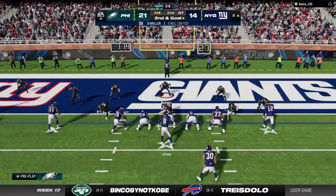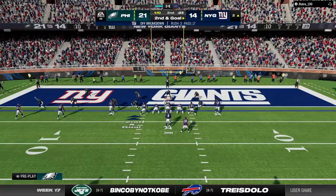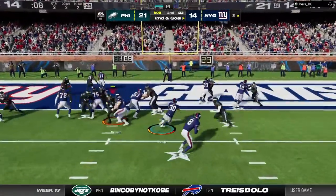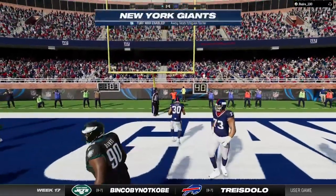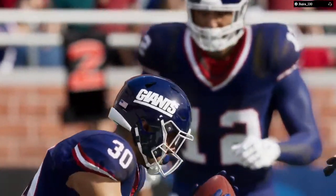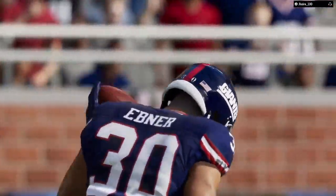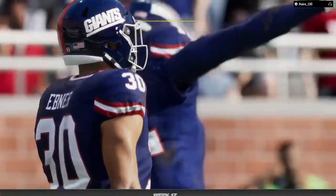Sometimes I think these defensive tackles get a little bit of a bum rap. We just see them as big guys that eat up blockers for others to make tackles. Oftentimes they're quick. And he is in. Touchdown, New York. Trayveon Eboigbe, his first touchdown on the year. And the Giants are an extra point away from evening this one up.